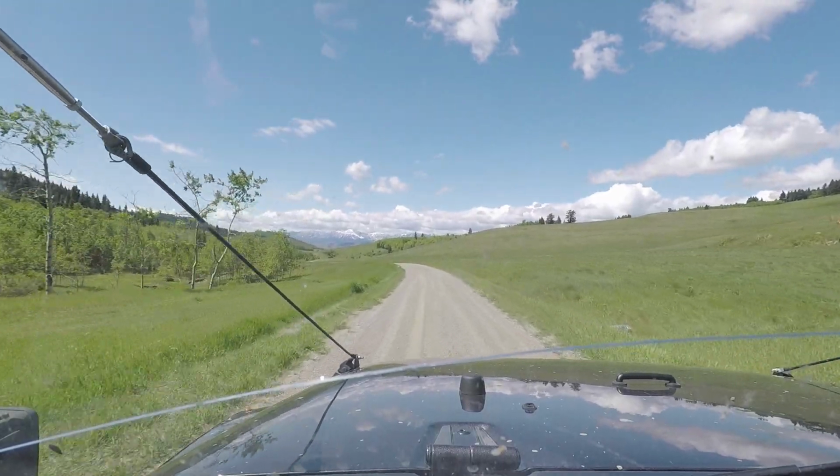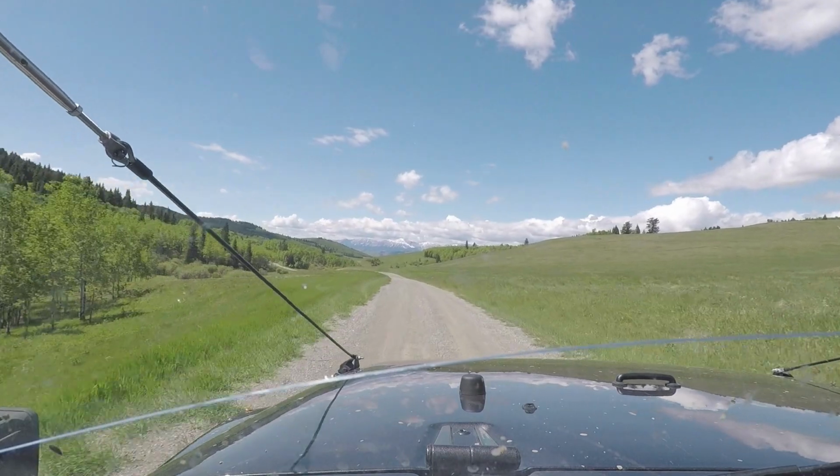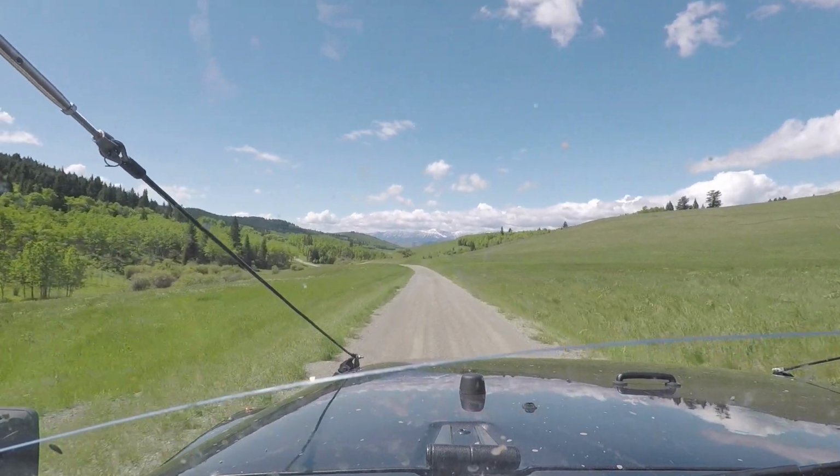Look at this view. Look at them Rocky Mountains up ahead. Absolutely gorgeous. Little hidden gems.